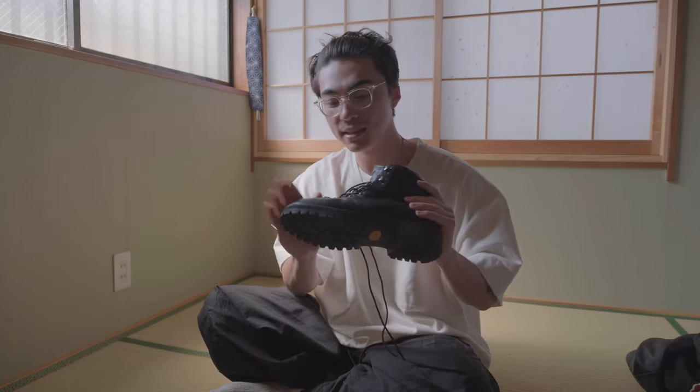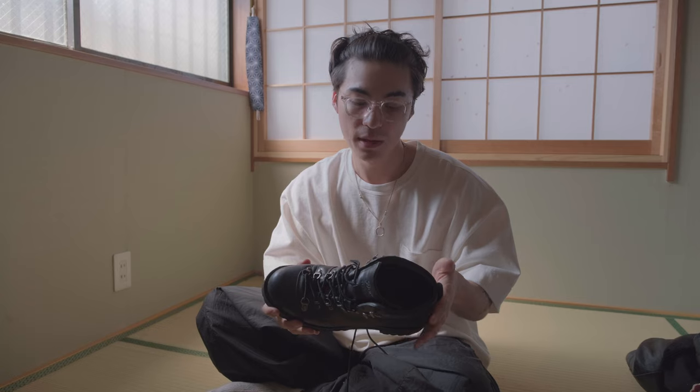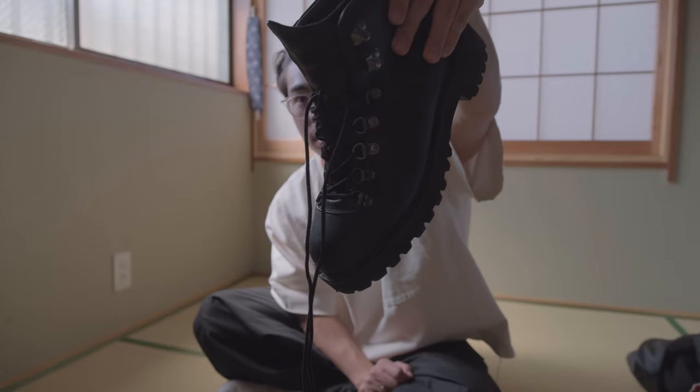I've been walking around with these. They're quite comfortable. They have a Vibram sole. The silhouette's nice. It's a little bit chunkier than my typical boots, and it has these metal details on the front, which I really enjoy. The biggest problem is I just have to bring all of this home somehow, so yeah, we'll figure that out.